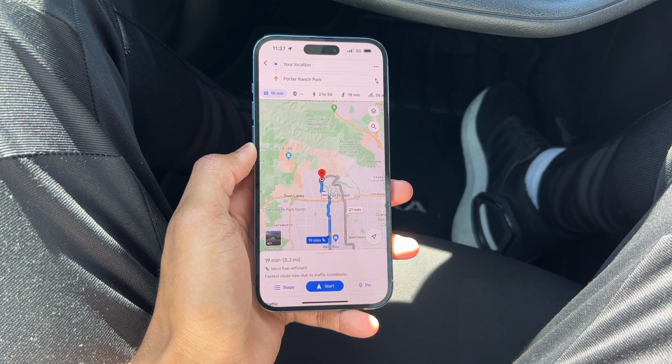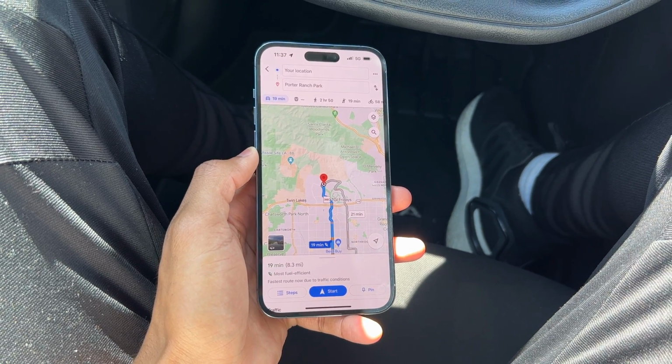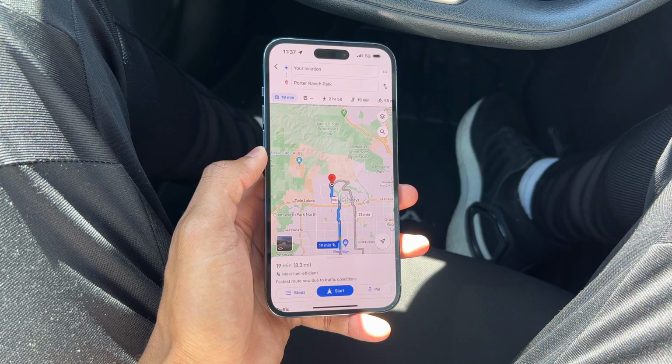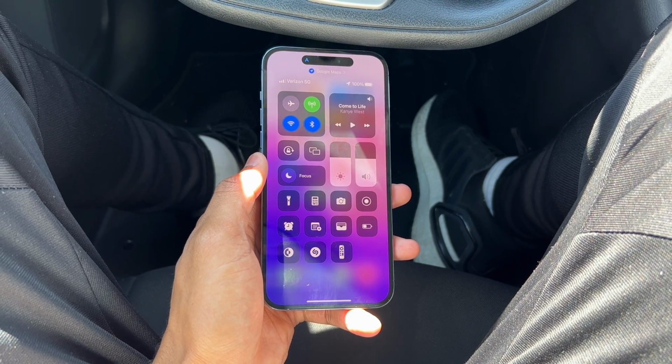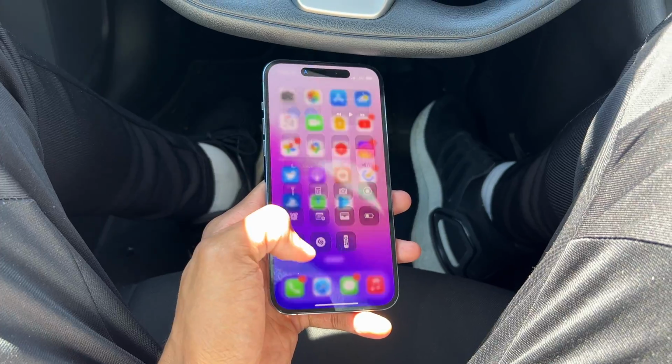Alright, you guys, so now I'm in the car and I'm ready to go to the park. And just so you guys know, I'm going to be playing music and using the GPS to show how the battery holds up. And just so we can see how it truly holds up, I'm not going to be connecting it to the charger. Now, the park was in Porter Ranch, which wasn't too far. The drive from my house to Porter Ranch was about 19 minutes with no traffic, which was pretty good. I was also going to be playing music and using GPS while I drive. And again, I want to see what the percentage is when I get there.